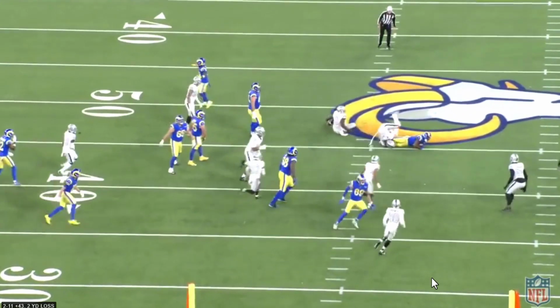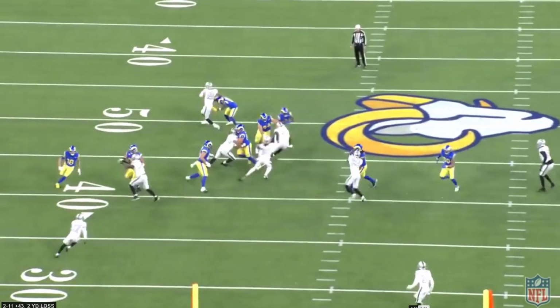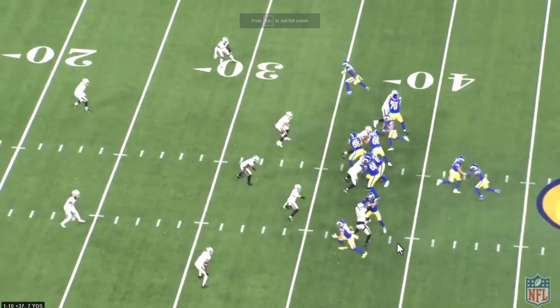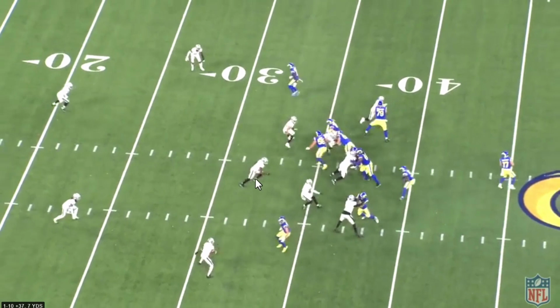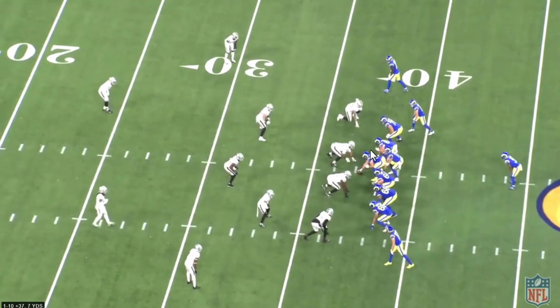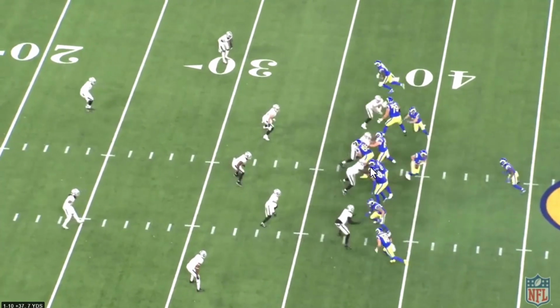That's a back at full health, able to make these types of moves. Some encouraging signs here from Cam Akers. Another nice press downhill. Two unblocked defenders in the crease. And I think he sees pre-snap the way this play is going to develop.